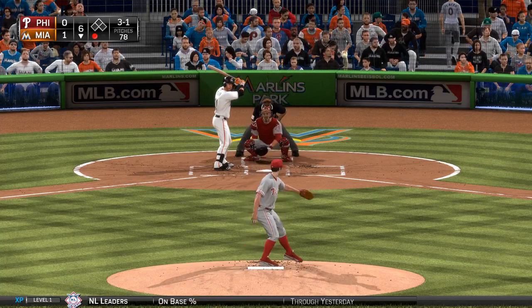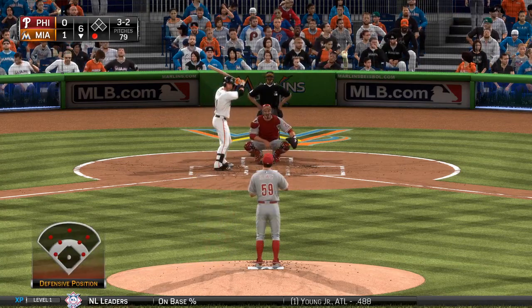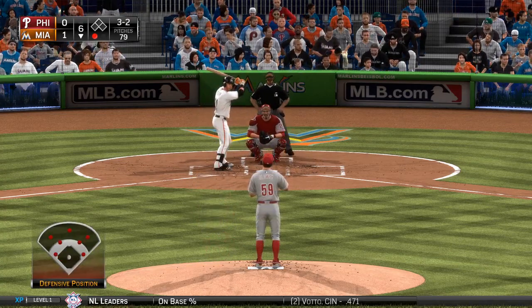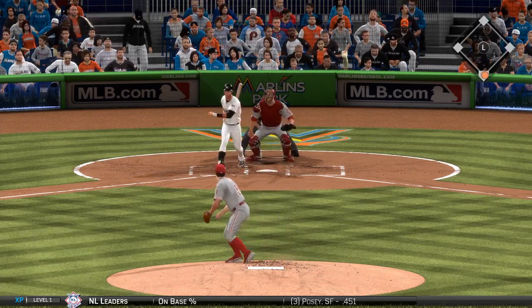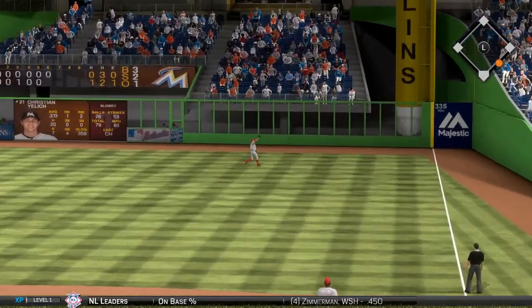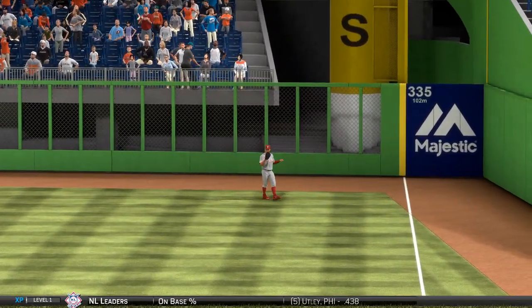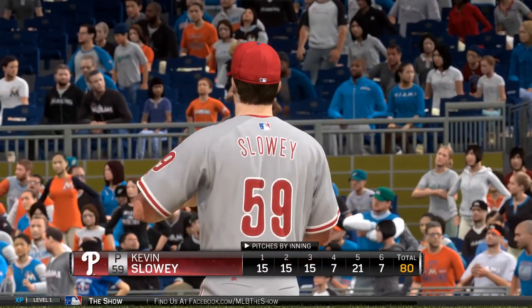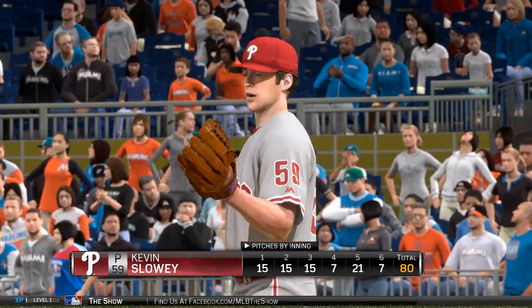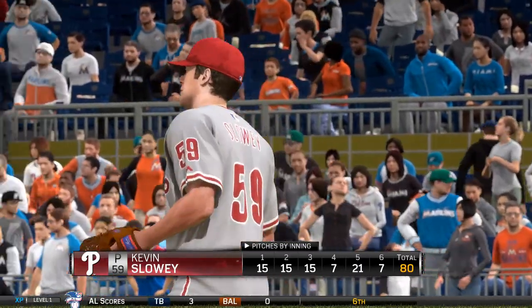The 3-1. And a full count now, 3-2. Now the payoff pitch home. Swing and a ball hard hit toward deep right. And he will make the play out there, and there are 2 away now. And we'll check out the pitches by inning. You can see he's up to an even 80 pitches now, so I'd imagine they'll start keeping a little closer tabs on him out there.